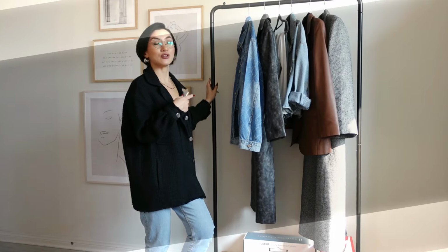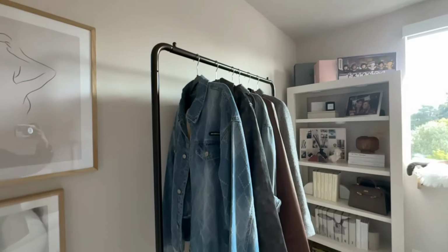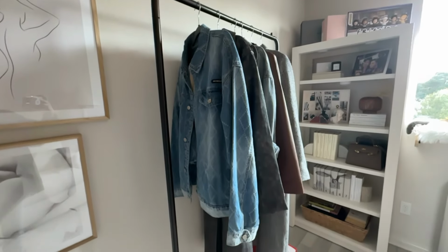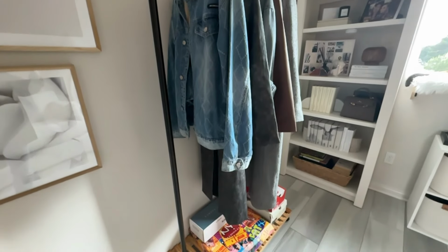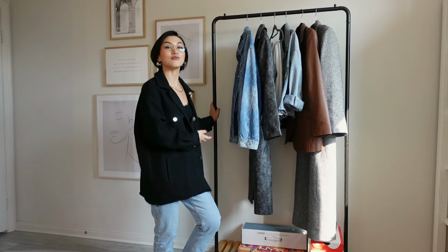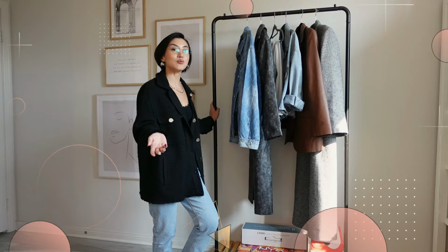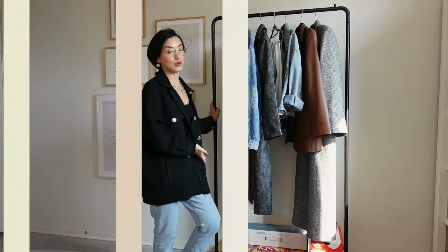This rack in particular, I got it off of Wayfair, very, very budget friendly. The quality is better than the standard clothing racks that you see off of Amazon. I didn't want anything too flimsy or just plain silver. I wanted it to blend into the room, and this rack really serves the purpose. It also has wheels on the bottom, making it very easy to move from room to room. So if I need it in front of my closet when I'm packing, that's exactly where I roll it over, and then I can roll it back.